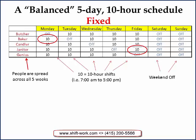This is called a split day off. People don't like split days off because it feels like if I just took this day off, I would have a 4-day break. And in fact, that's what they end up doing. A split day off is going to have a very, very high absentee rate.